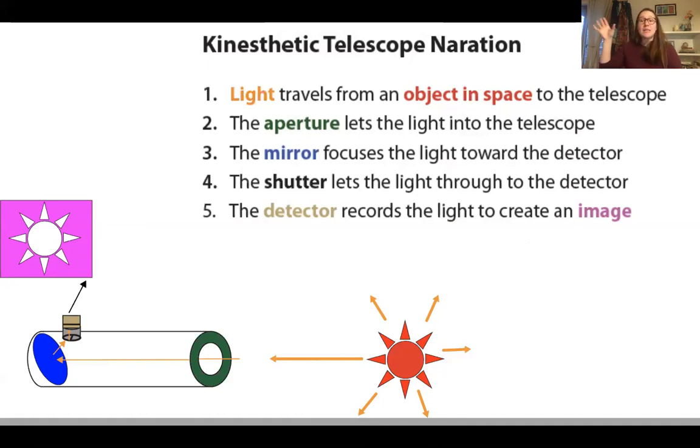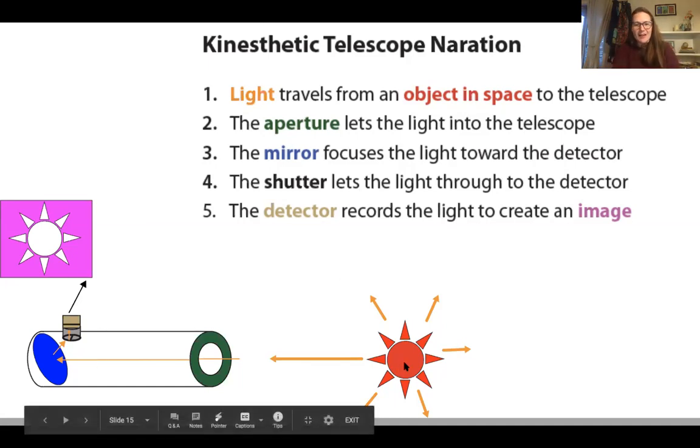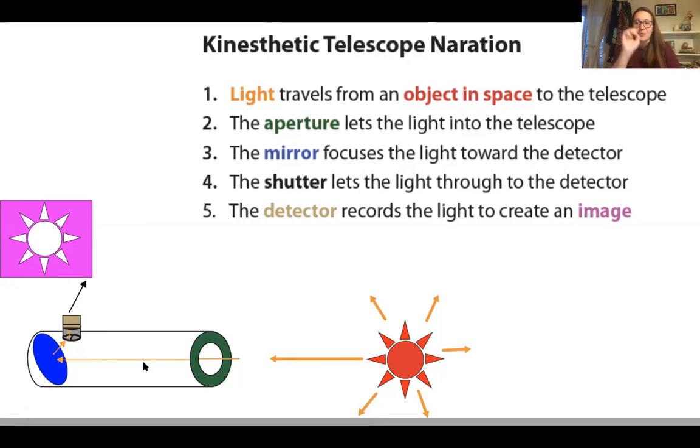Everything from the object in space emitting light, right? So there's some object out there emitting light, a star maybe, sending off light. Then we have people act as photons of light. So there are those photons of light coming towards our telescope. There are photons going in every direction. You have someone act that out here, right? So photons, we're only going to see the photons that come towards our telescope. Then you have two students get up, and they can be the aperture or the opening of our telescope. So one person on each side, wherever our telescope opening is.